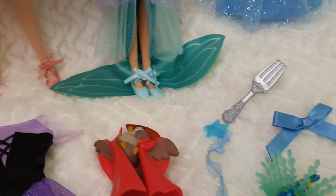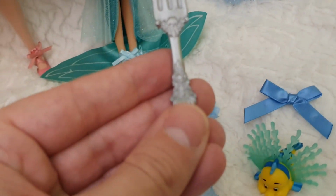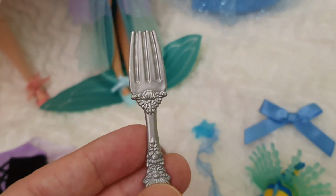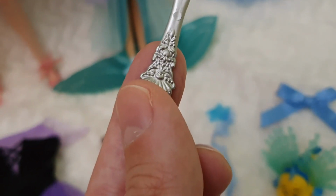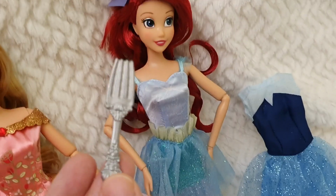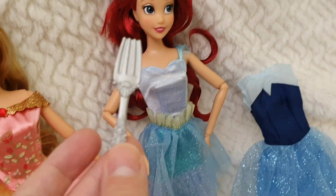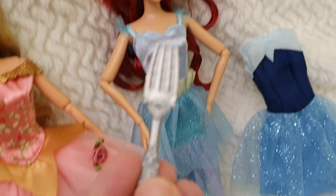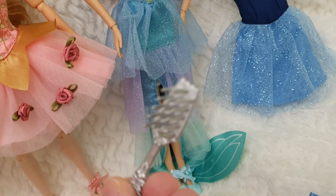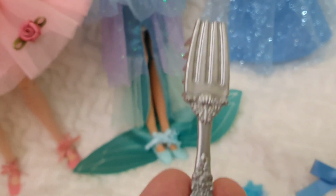So that is that. And then we move to Ariel, and Ariel comes with this brush, which is amazing. We've just seen this one for the vanity set, which is incredibly adorable. The detail is amazing. The sculpt is just super cute. The size, it would be almost like a fork. I mean, it's rather small, so it could portray the moment of the fork when she's combing her hair with it. I think it's really cool.